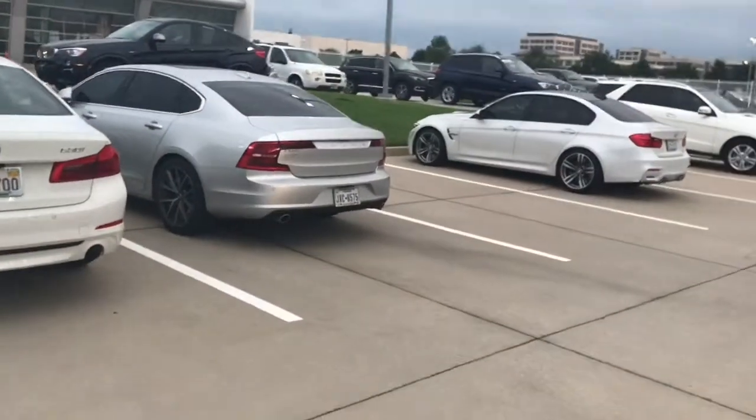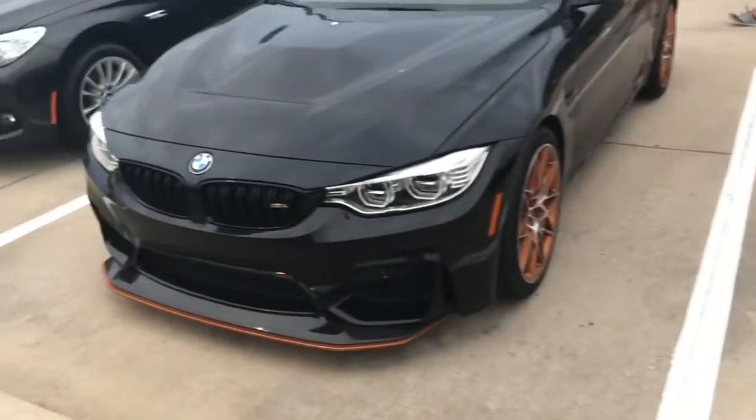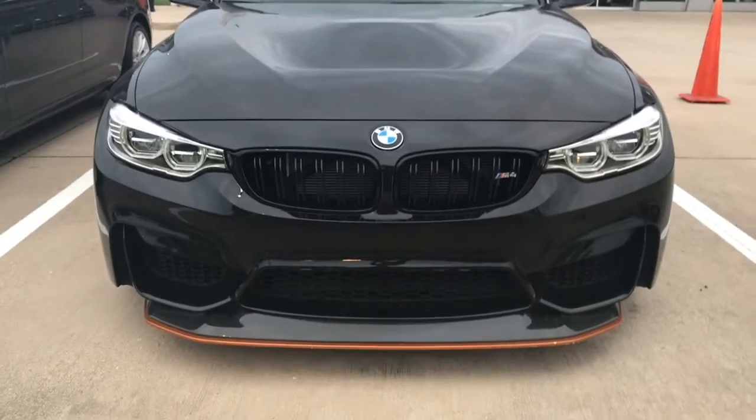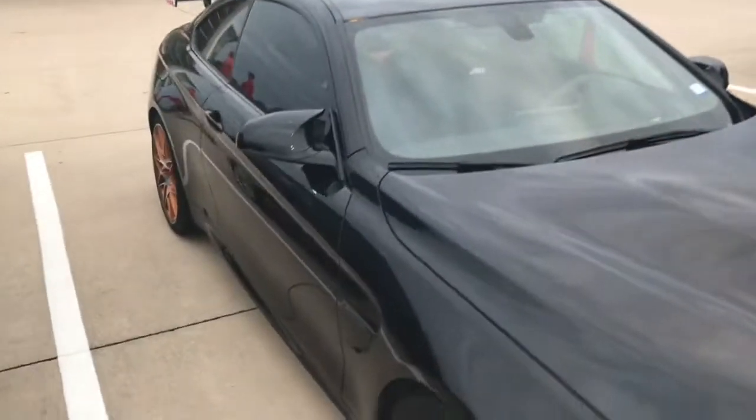I had no clue that there was a Volvo S70. We got Corbin shooting the M4 GTS right here. Check this out. They look very aggressive. Yeah, it is. Wait. Oh, wait, it is. Yeah, it is. It has a roll cage.